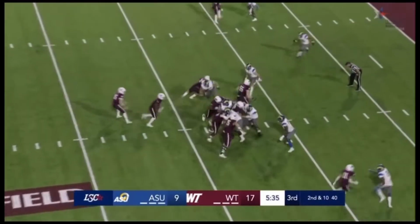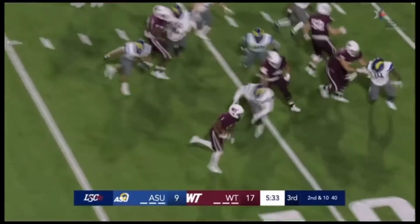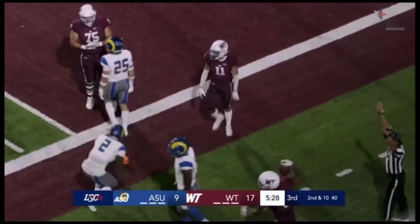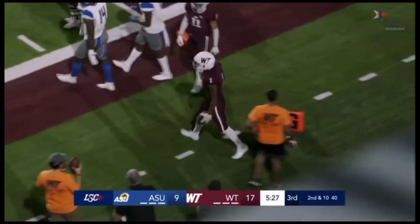With second down and 10, Compton gets to the outside. Jarrod at the 10, the 5. Compton, did he get in? Touchdown. I was going to say it looked like.